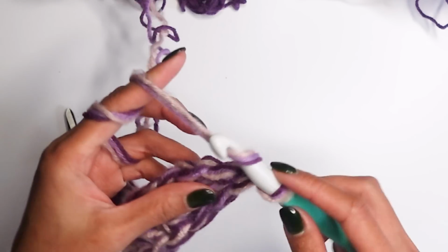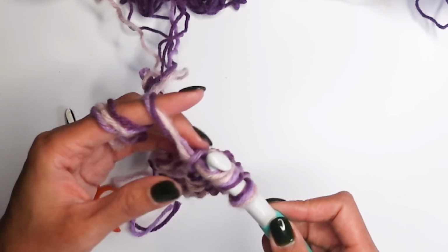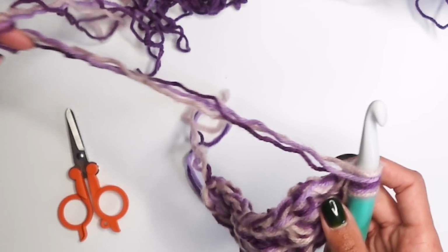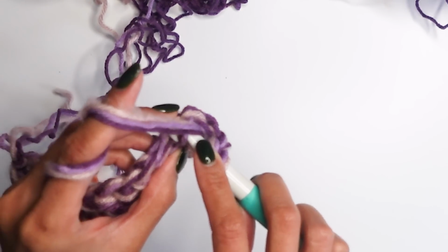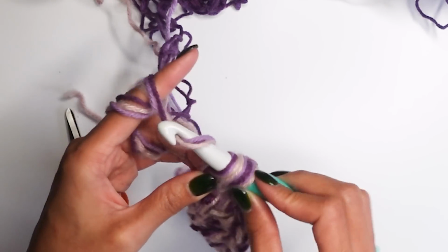But I'm sure you could do this with chunky yarn and an 8mm hook. Actually, I know you could do this. I'm pretty sure. See, look, I didn't go through all 3 strands right here. Oh, maybe I did. It just looked funny. You can do this with worsted weight or even smaller, but just keep in mind that's not going to be as fast, obviously, as using a 12mm hook and super bulky yarn.